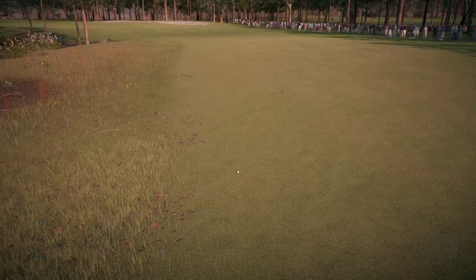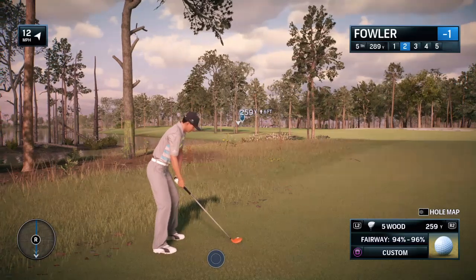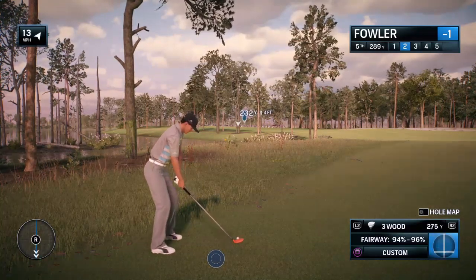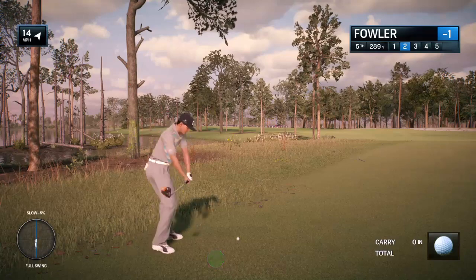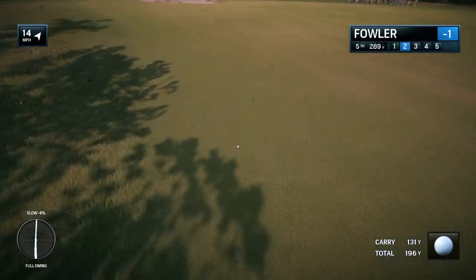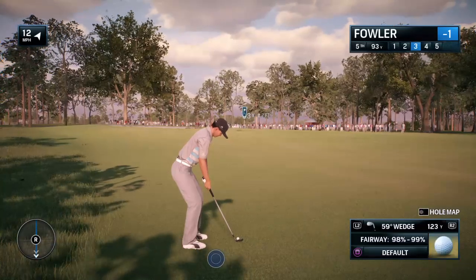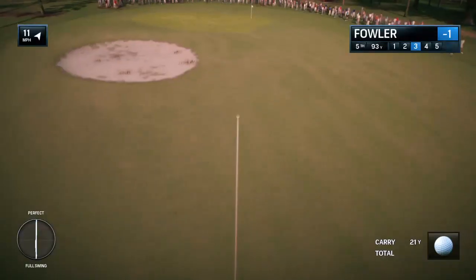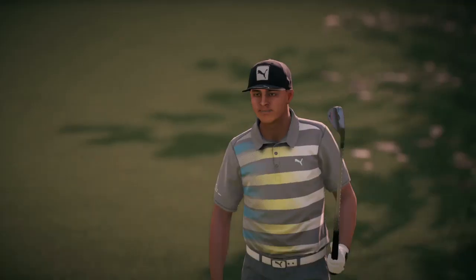Great line. What a great shot. He has really hit it a long way. Looks like he's going to have a go at it here at the par 5, his second shot. See what Rickie Fowler can come up with here on the approach. Good swing, good shot yet again. Beautiful approach shot there, and a good chance to take advantage.